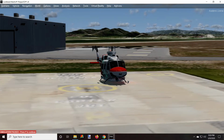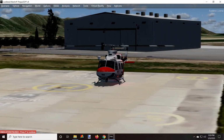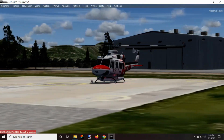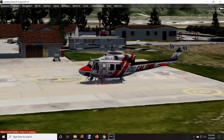Obviously, it's got the hoist on the side, which is not functional, but maybe at some point somebody else can do a modification for the hoist to work, or maybe I can do one later on once I figure out how to do that. But that's kind of like a quick update on the Bell 412s.